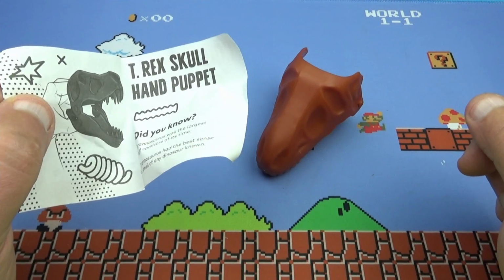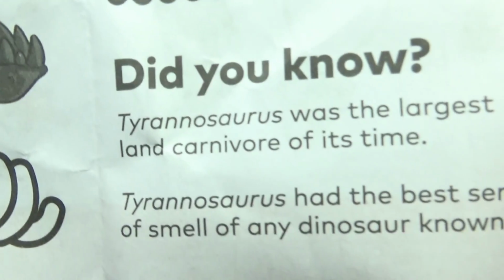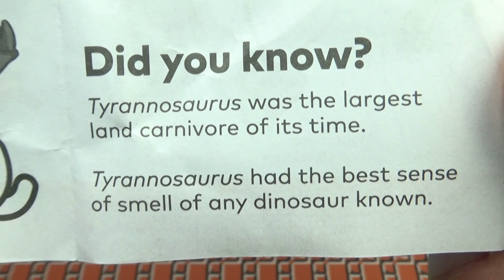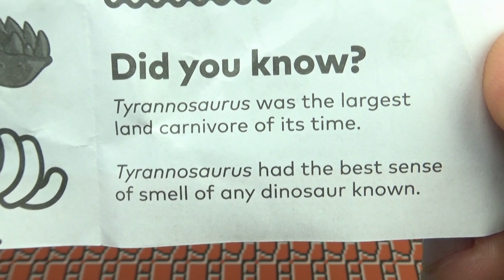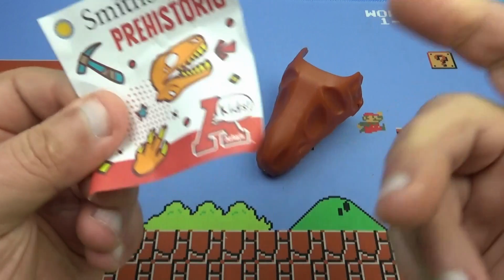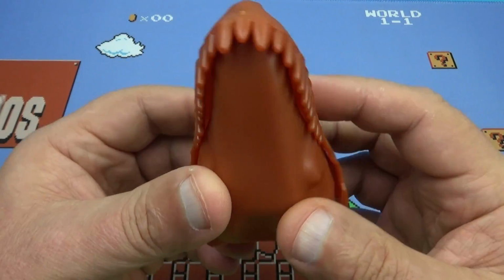The next one is called the T-Rex Skull Hand Puppet, and it has a little read right here for you. It reads, did you know Tyrannosaurus was the largest land carnivore of its time? Tyrannosaurus had the best sense of smell of any dinosaur known. Really, that's quite interesting actually, but it doesn't surprise me. So here is the little plastic hand puppet, which I think is kind of cool looking.